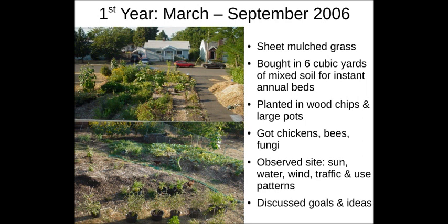We experimented with planting a lot of things, especially squash and tomatoes directly into the wood chips, and strawberries also, and those all did really well. Some other things that went directly into the wood chips didn't do so well. Some artichokes did really well directly in them. And we also tried tomatoes in large pots. The bottom picture there is showing some of those tomatoes because we weren't sure how they would do in the wood chips. That first year we also got chickens and bees and inoculated a bunch of mushroom logs.